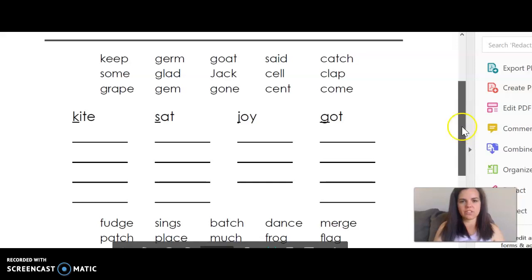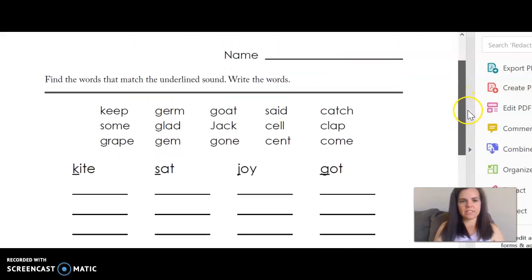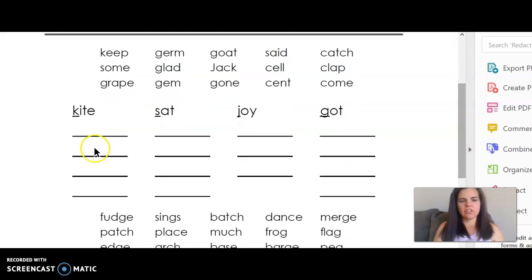Hi, second graders. For your Sunday worksheet today, you're going to find the words that match the underlined sound. So, kite, the k sound; joy, the j sound; forgot, the g sound. So if I have keep, k, it starts with the k, so it goes under kite.